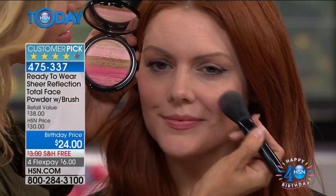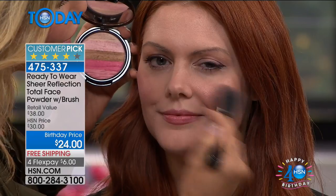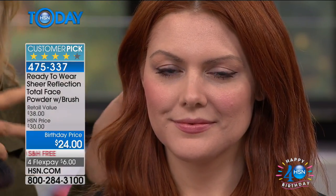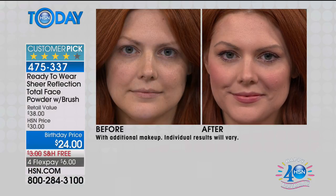You can build this. It's never going to look overdone or too much. It's a very forgiving powder. You've got a little hair there. It's a very forgiving powder because of the way that it's made. This is Italian formulas. These are high end technology formulas that don't look dry on the skin.